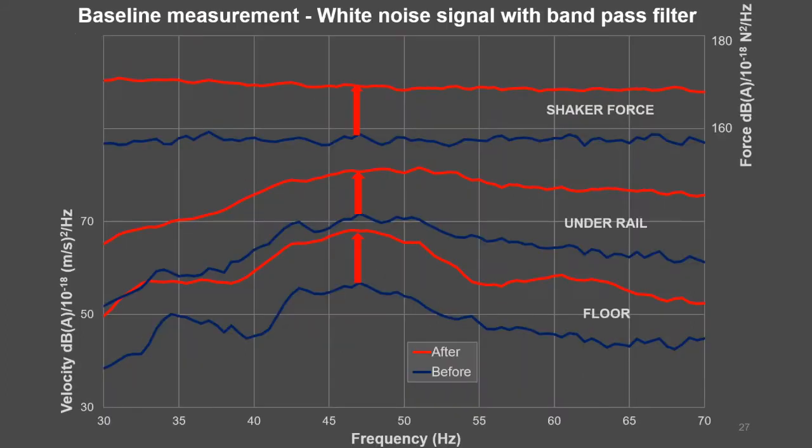After we submitted the paper, we dug further to increase the shaker force. With a band pass filter, we are able to raise the shaker force output by around 10 dB. The following slides will present the latest testing results after the paper submission with the improved signal-to-noise ratio.